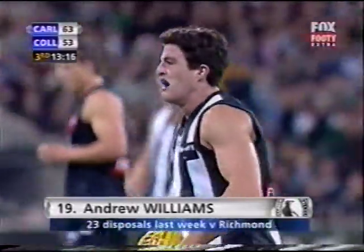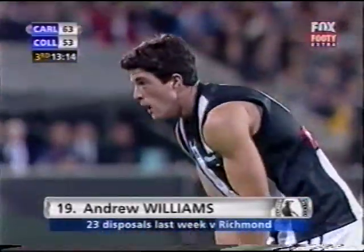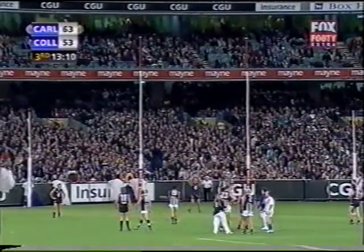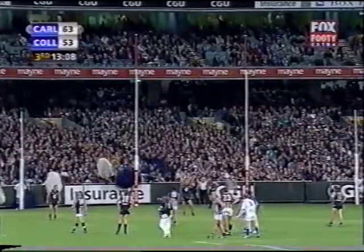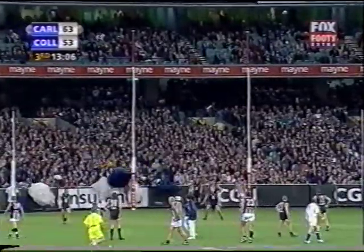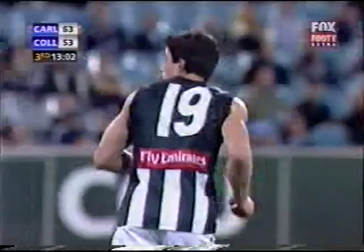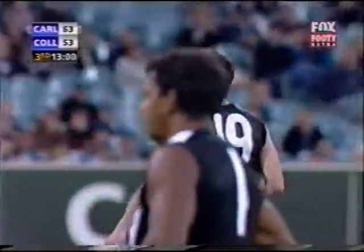But you notice at the other end too, Gary, he's also the kick-in target. Yeah. So he's not only pushing forward, he's working both ends as a winger. He's working really hard. 45 career goals. Andrew Williams comes in. Kick is on its way. It's goal. Has kicked the goal. The Magpies badly needed.